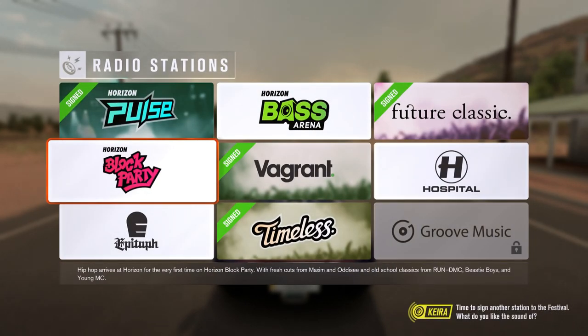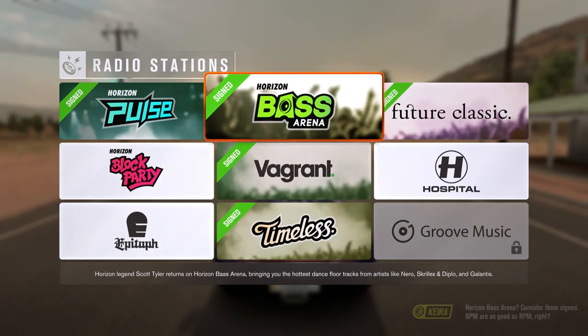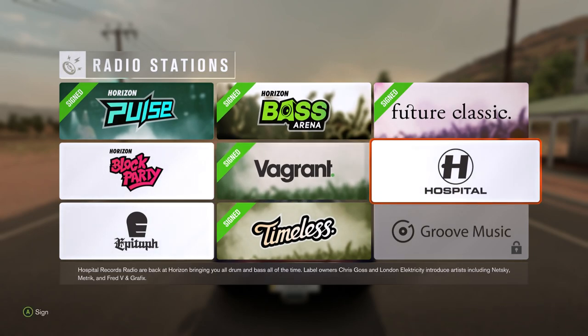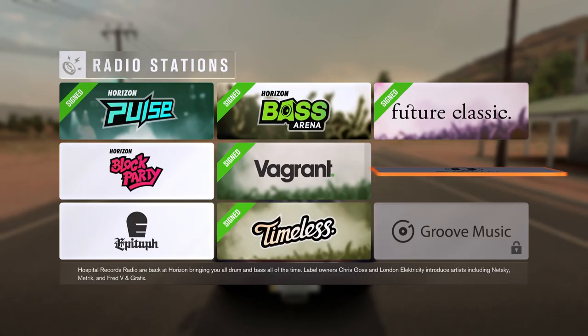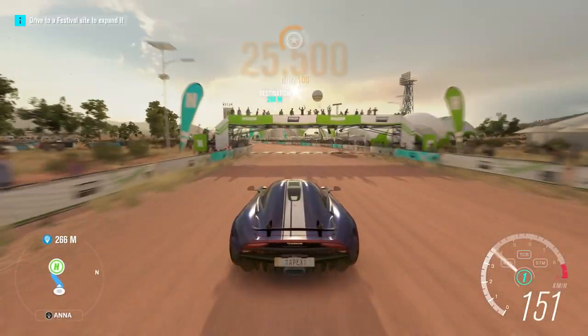Time to sign another station to the festival. What do you like the sound of? Yeah, I really don't care, but I'm just gonna go with Horizon Bass Arena. Consider them signed. BPM are as good as RPM, right? Right. Whatever. I'll go with that and that. Here we are. The festival is looking slick.